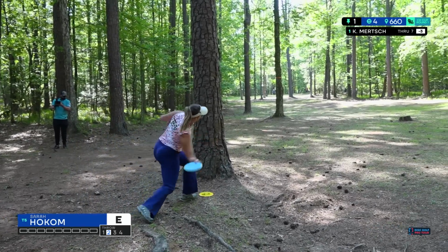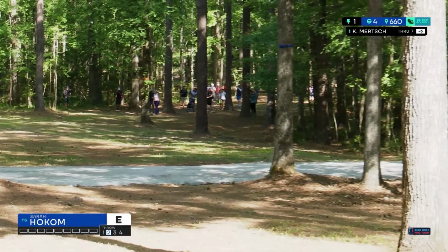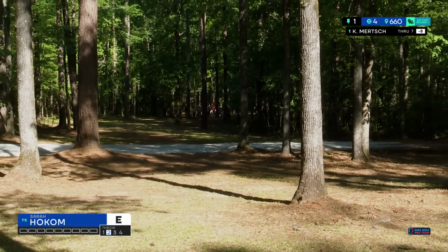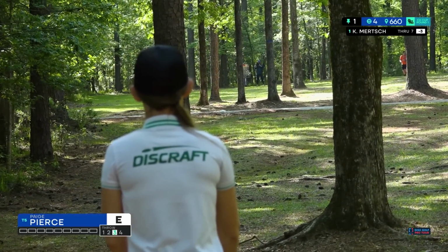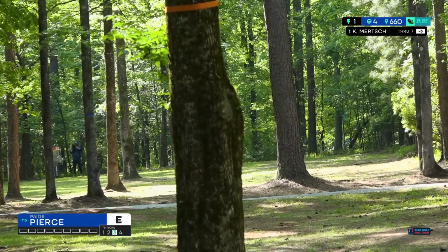You'll see some ribbons wrapped around the trees. These are distance markers. I can't quite remember the colors. I think it's 400, 250, and 150. Blue's 150. Orange is 250, and yellow is 350 or 400.